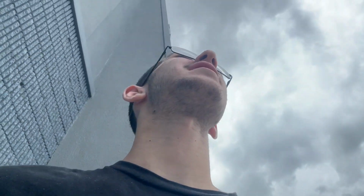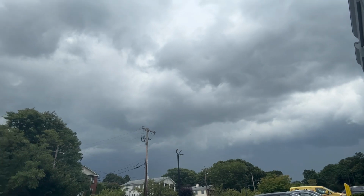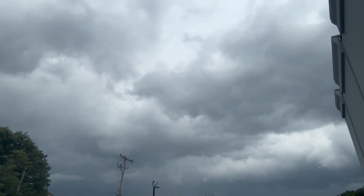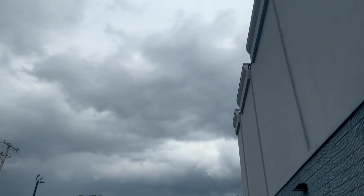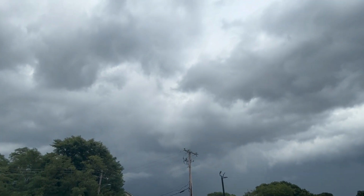All right, everybody. So I stopped at this trampoline park here that's on a hill. And here is the storm that we're working with that I showed you guys in the last clip. It had a crazy looking shelf cloud. It doesn't look as crazy from here. I'm looking up a hill, so there might be stuff behind the trees that we can't see. I mean, that looks pretty darn dark.